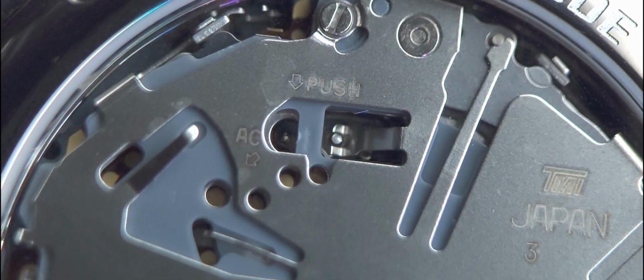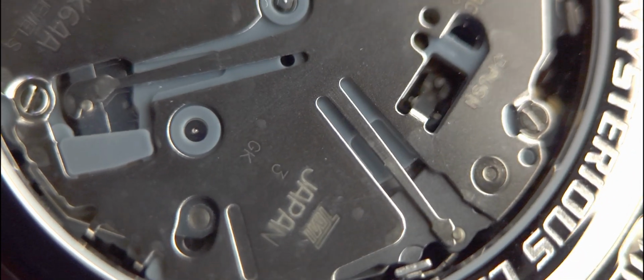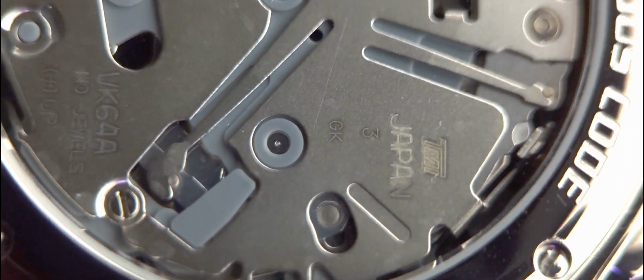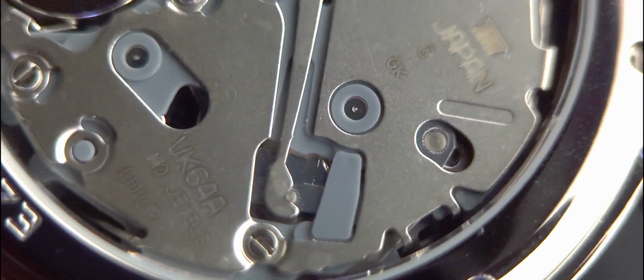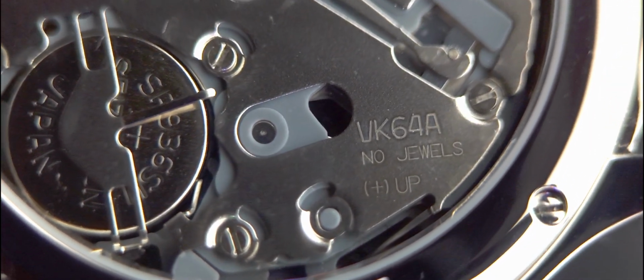The movement that sits snug in the watch is a Seiko VK64A, and when I say snug, I mean snug. The one special thing I found when I opened up the watch to have a closer look was that the case, in this case, pun intended, doesn't actually have a movement spacer, meaning this stainless steel case was made to fit the TMI VK64A and only the VK64A, or any other movement with the same dimensions.